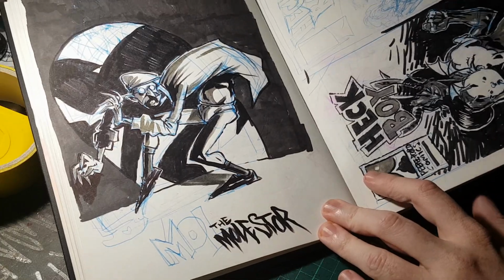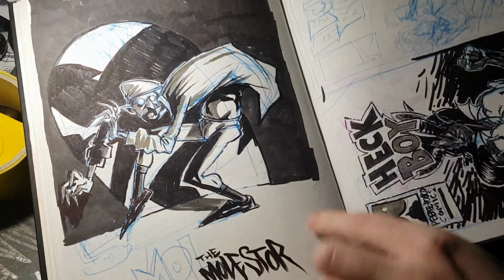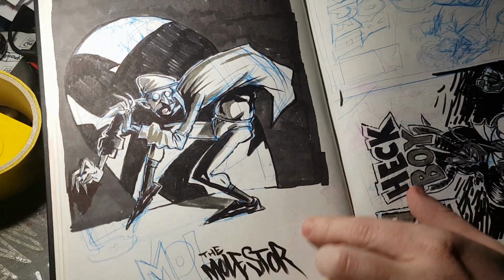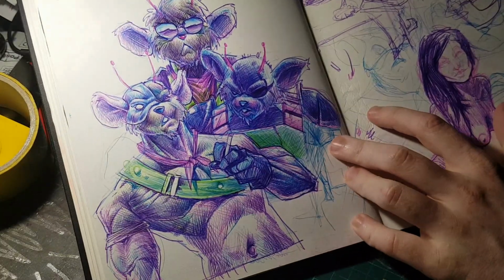The Molestor. I guess I was trying to come up with like fake comic book covers. So this is like obviously a child molester, and the comic would be called The Molestor. Moving on. Oh, I didn't realise that was in this sketchbook.